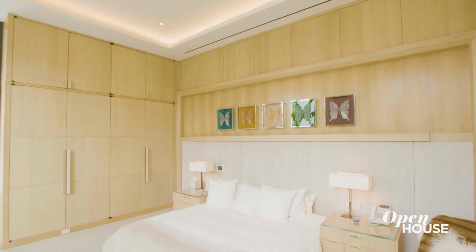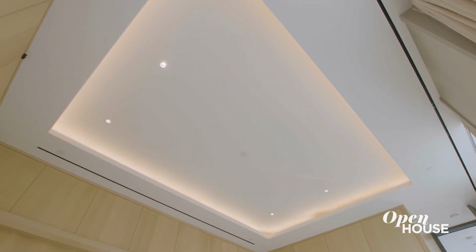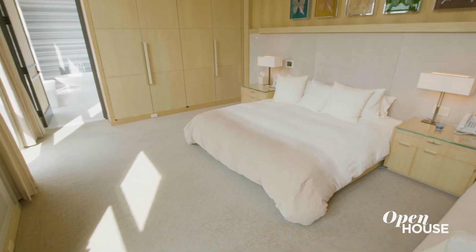I love this beautiful hand-carved oak millwork, which is also very functional with built-ins. And the tray ceiling with coved lighting makes the room feel even bigger without ever losing its sense of calm. It's also pin drop quiet.